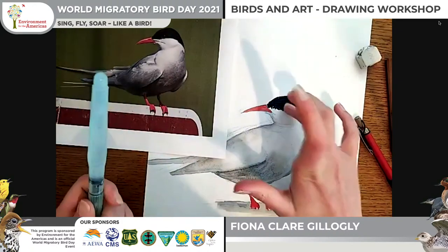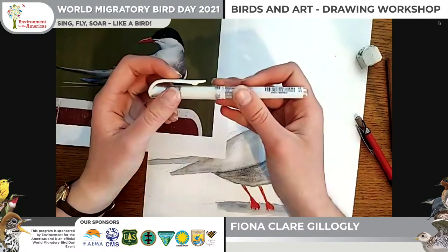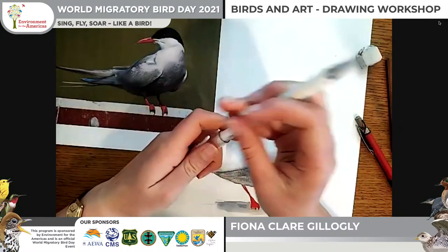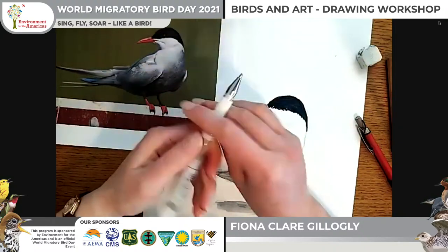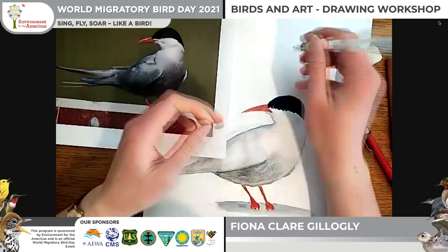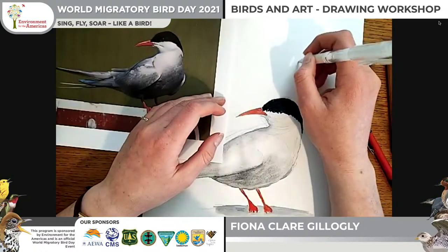So now that this black paint on the crown is dry, I'm gonna come back with one of my favorite tools that's called a gel pen. It has opaque white ink, and so it's really, really useful for highlights and stuff like that. So I'm actually gonna get it started. Sometimes it's a little temperamental and doesn't wanna start.